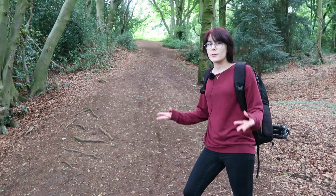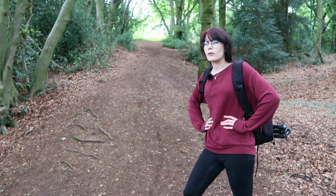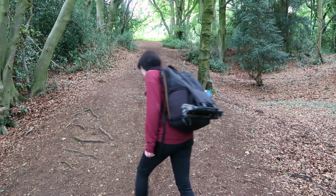But I'm not here to tumble down a hill. Instead, I'm here to climb a few, and go and do some woodland photography at Cooper's Hill Woods. Here we go.